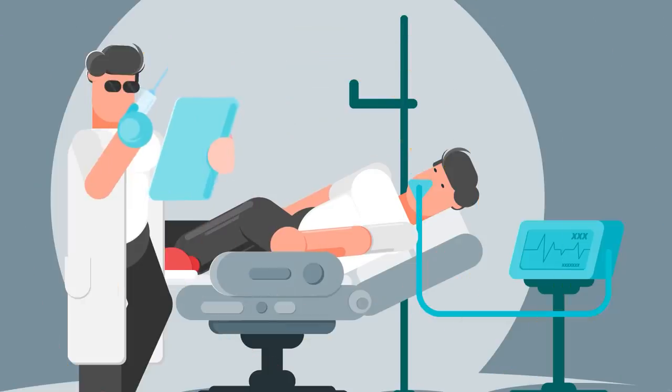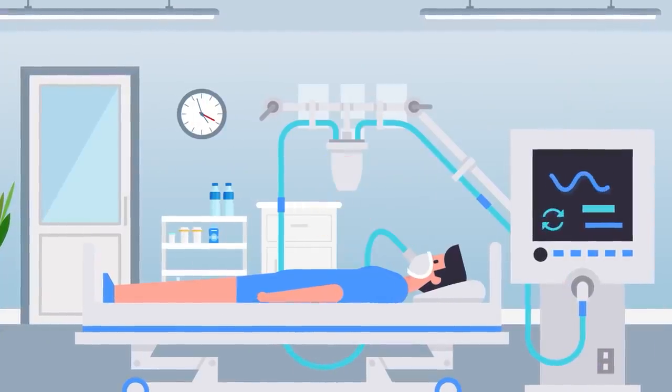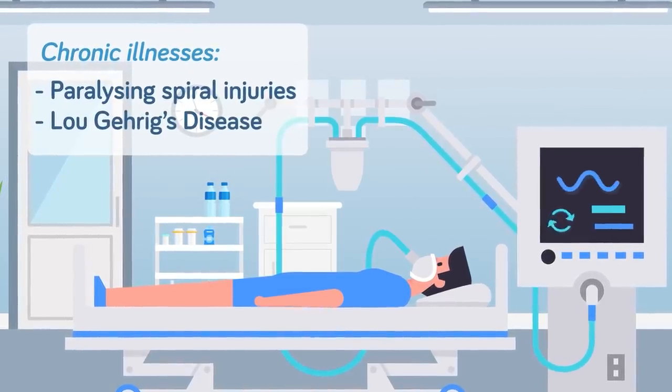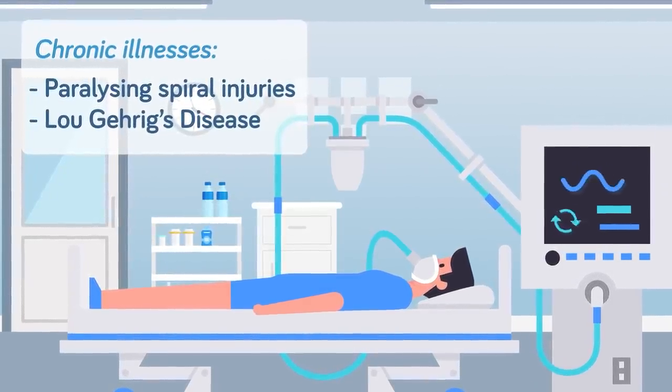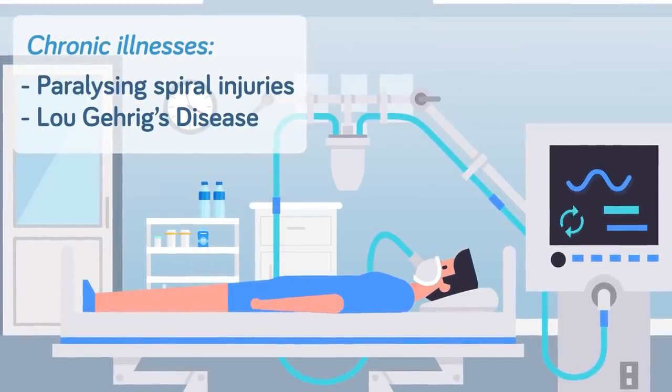The respirator facilitates gas exchange and provides breaths to the sufferer while their body and the healthcare professionals work on healing you. While a respirator is typically only used for short-term conditions, they are sometimes employed during later stages of debilitating chronic illnesses, such as paralyzing spinal injuries and Lou Gehrig's disease. Ventilators are more likely to be a permanent necessity in this case. So what exactly does being hooked up to a ventilator mean?